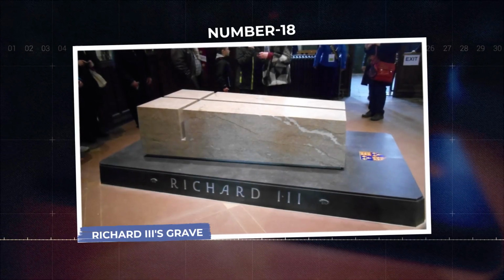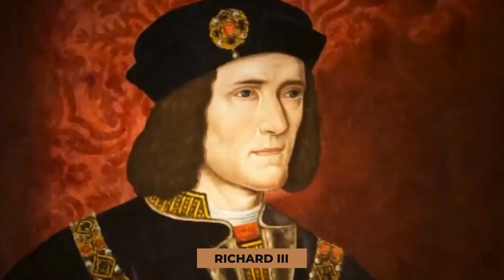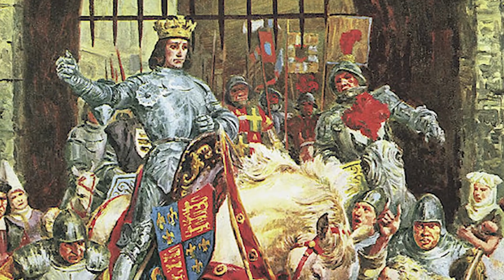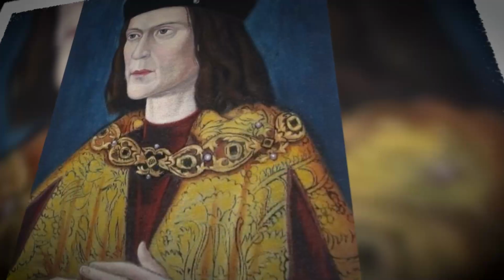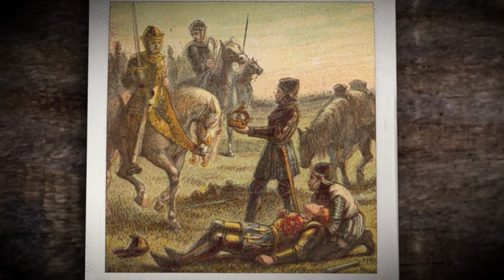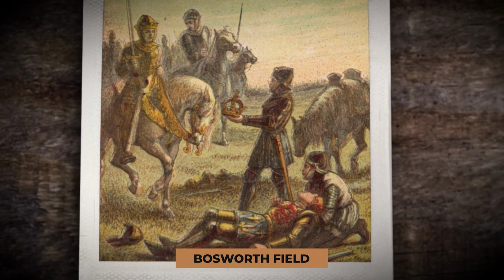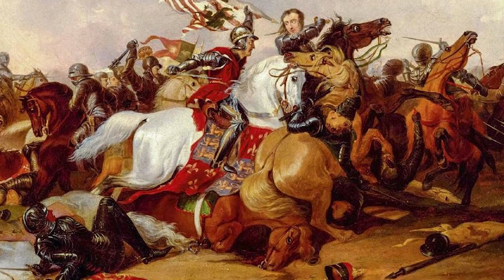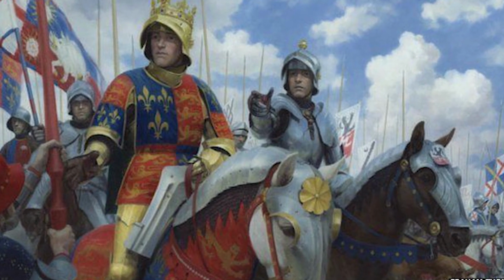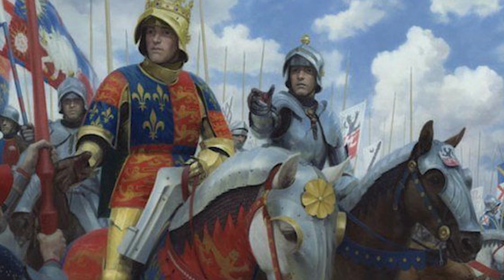Number 18. Richard III's grave. Next up is the remarkable tale of Richard III, the controversial figure who once ruled as the King of England and Lord of Ireland. His reign came to a dramatic end in 1485 when he met his demise on the battlefield of Bosworth Field, bringing the Wars of the Roses to a close and signaling the end of the Middle Ages in England. But that was just the beginning of the intrigue surrounding this enigmatic monarch.